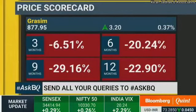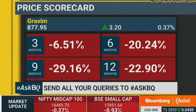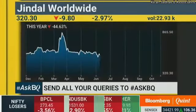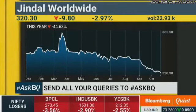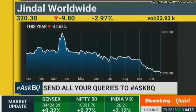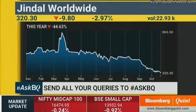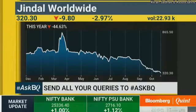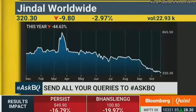I think Grasim is forming lower tops and lower bottoms, and it is a clear-cut downtrend. I think the stock can further correct and go to lower levels. So if it is Grasim, I think holding does not make sense. But if it is Jindal Worldwide, I would say the stock has corrected and the momentum on the downside is too low. If you see, currently the 200-day moving average is at around 550 level, and the stock has reached the 320 levels. So I think the gap is too big. This is a gap the stock has not experienced so far. So I think a bounce has at least ripened in this stock, and the stock can go to 425, 450 such levels. Again, it is going to be a contra call, but with a stop loss of 300, Jindal Worldwide can be ventured for now.